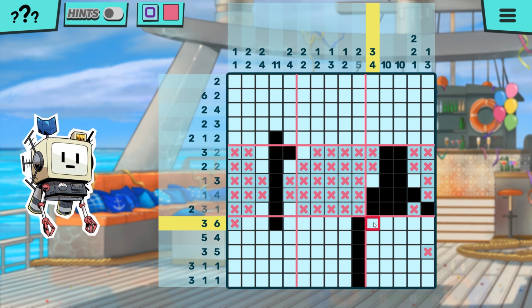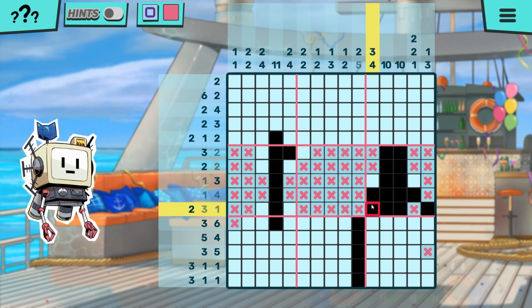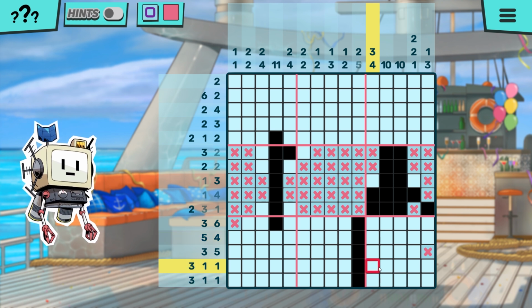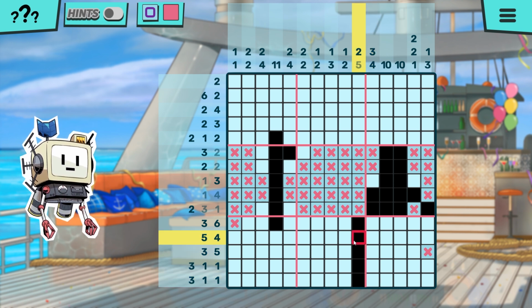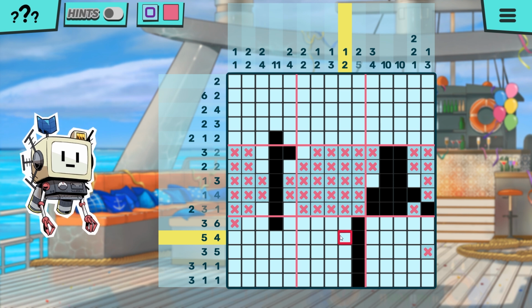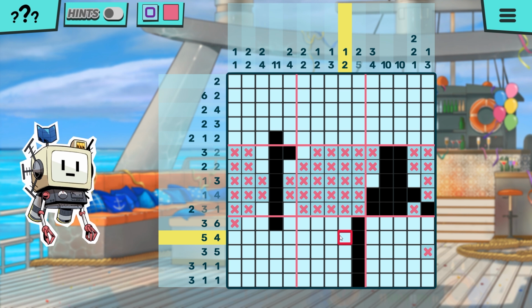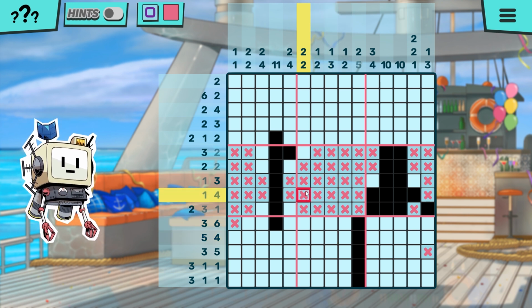Okay, speaking of 3 and 4. This one? I don't know, because the 4 could be down here. Okay, the 4 can be down there. Right. And let's look at other possibilities. 2 and 2, 2 and 4. 2 and 4. No, those all look good.